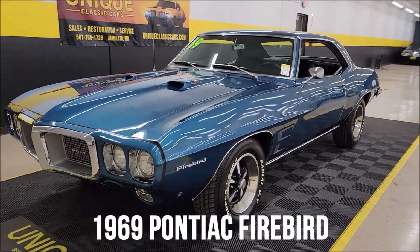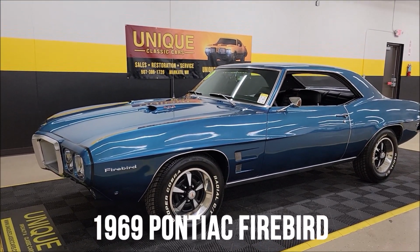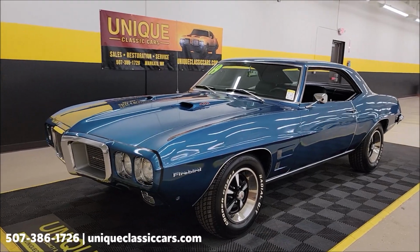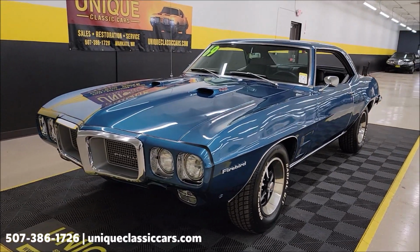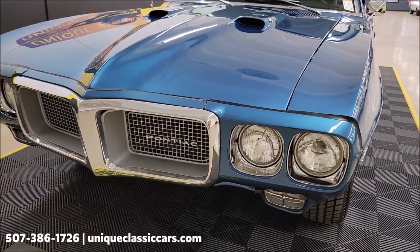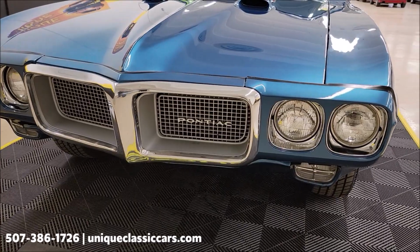1969 Pontiac Firebird, two-door sport coupe, but unique especially in classics. Powered by a 400 V8 underneath the hood, paired up with a 4-speed manual transmission, power steering. We'll get a look underneath here in a bit, but Edelbrock carb and intake. Nice, clean, tidy engine bay. But first of all, take a look at this front grille.